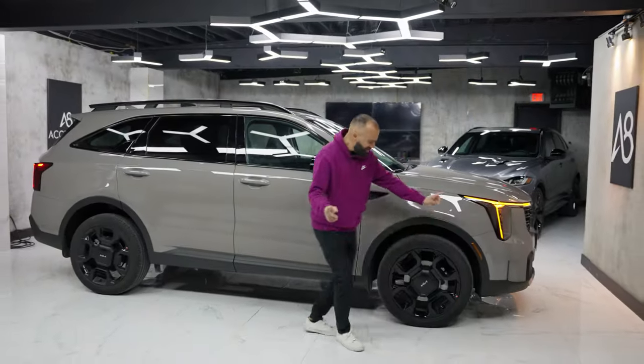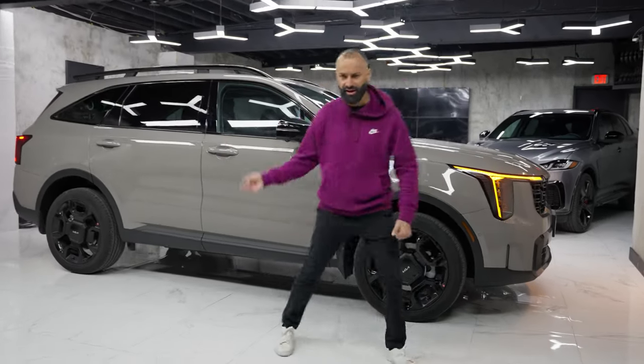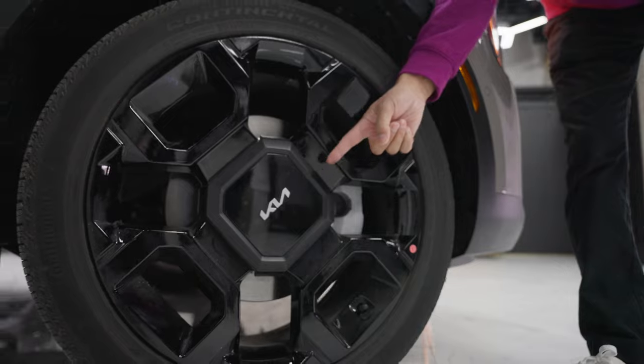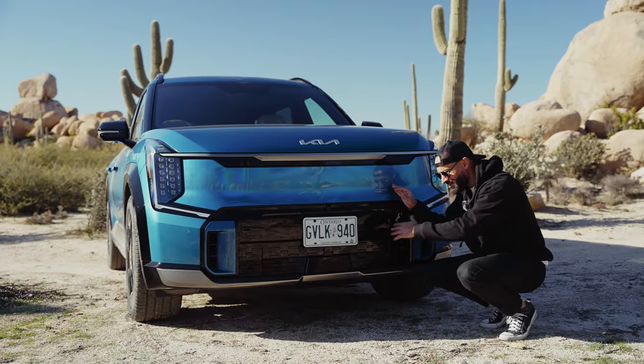Now, take a look at these wheels. They are very EV style inspired. There's a lot of inspiration going on with this Kia. These wheels scream EV, and this front end also screams EV like the EV9.